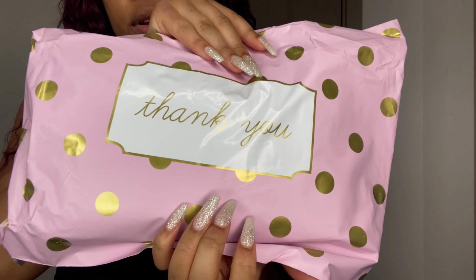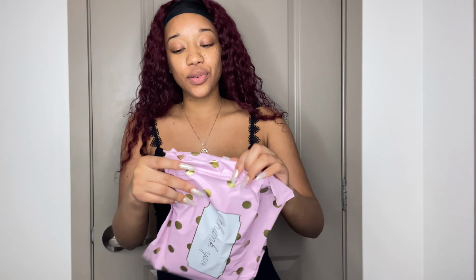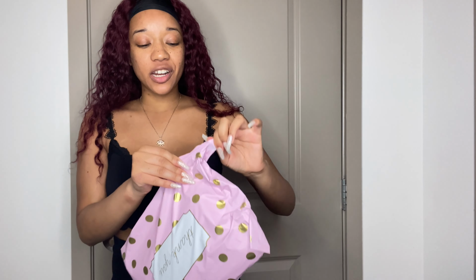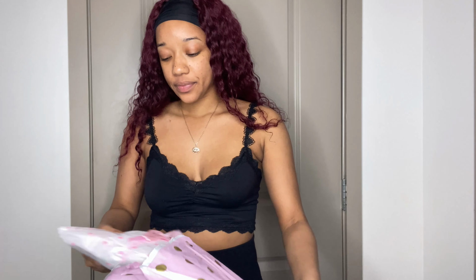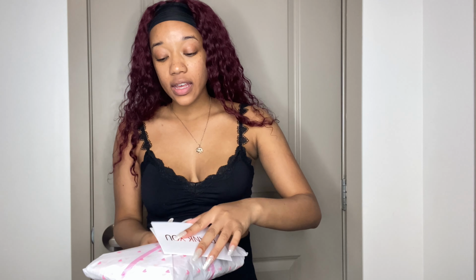So it comes like this, and it says thank you. Really cute packaging, super cute. I'm excited to see what I'm gonna be promoting. She usually always gives me really cute onesies and stuff. So let's see what she got this time. And she's just so thoughtful. She always gives thank you notes and all of that. So sweet. And I keep every thank you note that I get. I literally keep them all.